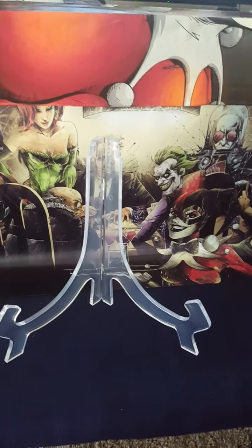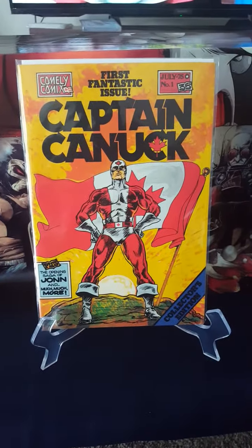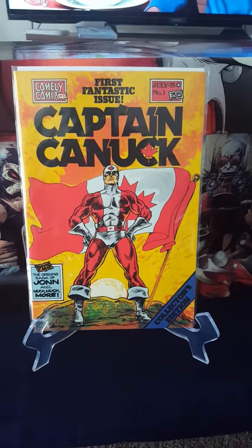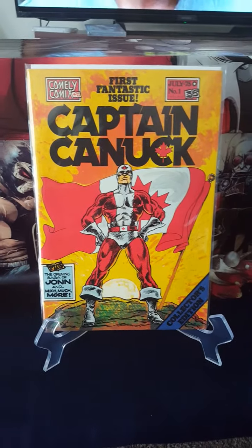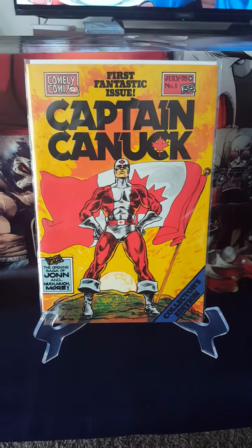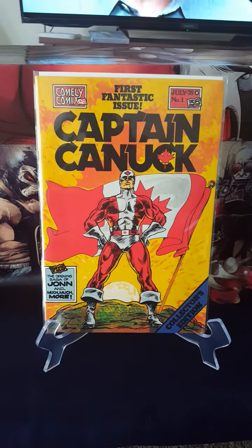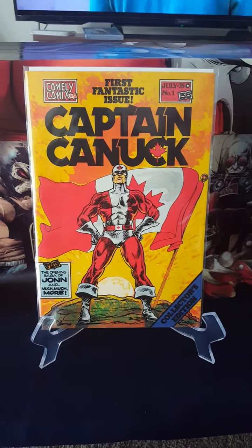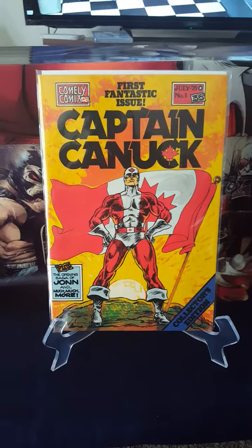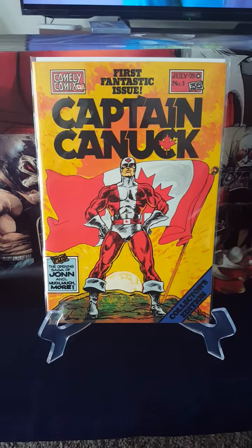I showed this next book on Instagram. Basically, this Captain Canuck #1 from Comely Comix. I haven't found too much about Comely Comix in my little research, but this came out in July '75. It's basically Canada becomes the most important country in the world, and this pair, Captain Canuck and Blue Fox, team up to be the defenders of Canada, so to speak. So I bought it because it was cheap. The guy sold it to me for $3.